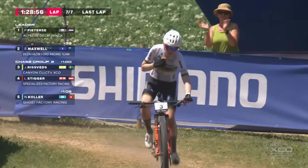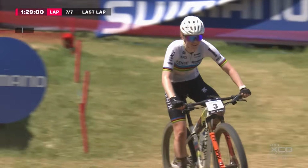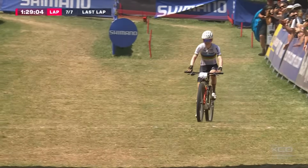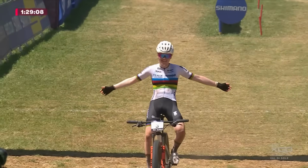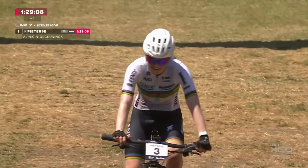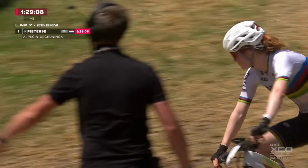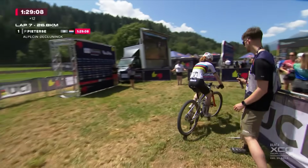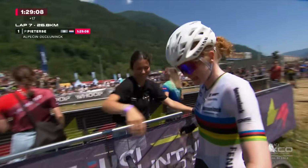Won here in 2023, was second in 2024, and makes a bit of history, becomes the first woman to do the double in elite level UCI Cross Country World Cup racing. Puck Peterson is peerless in Val di Sole Trentino. What a result, what a ride from the UCI World Champion. That's a big deal. Like you said, double. Yeah. That's hard to do. First person in the elite women's ranks to have done it.